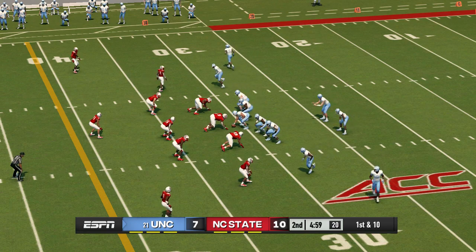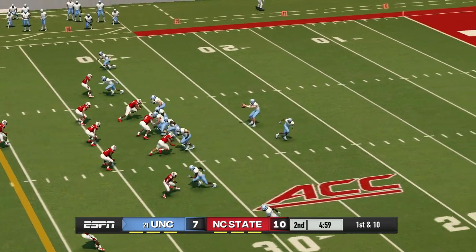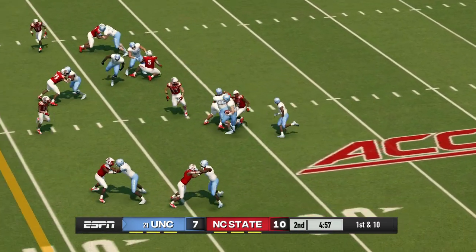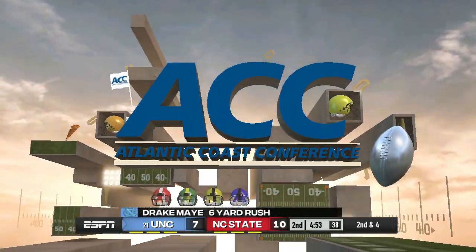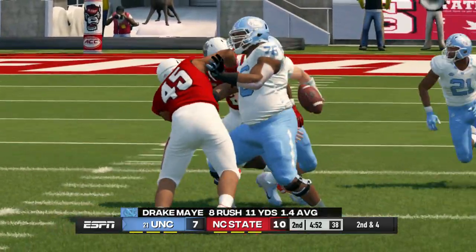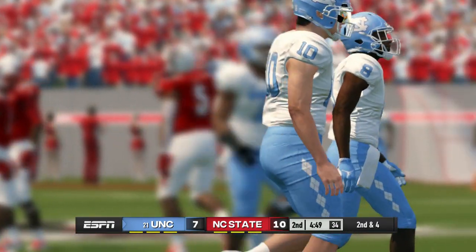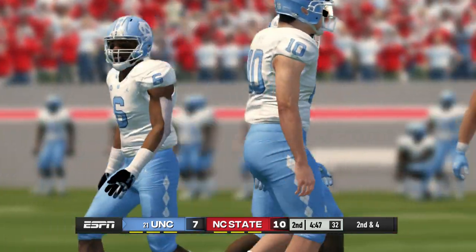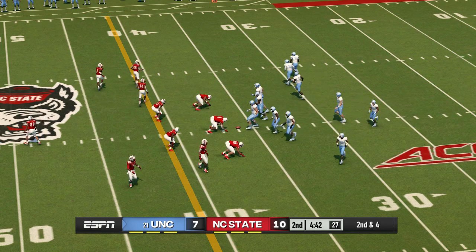They go to the left for a nice gain. That'll make it second and 4. They're about 4 yards away here on second down.